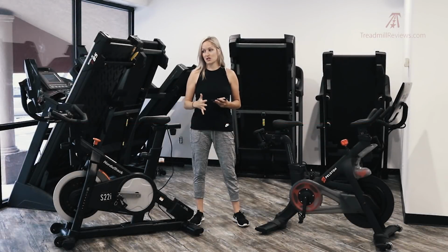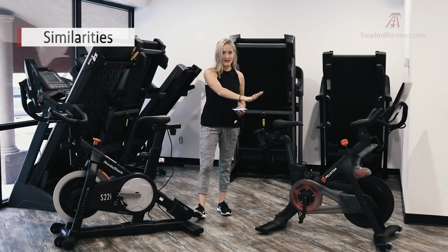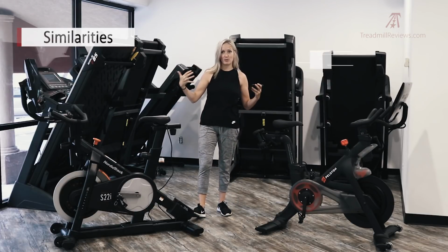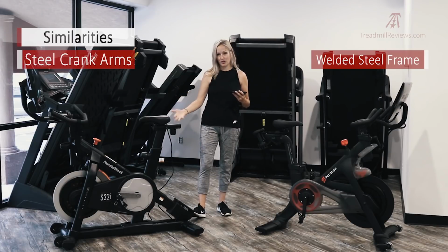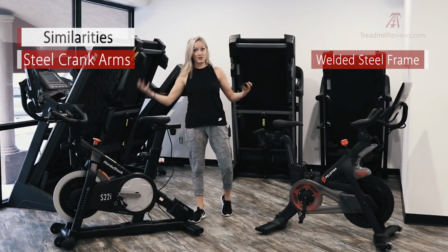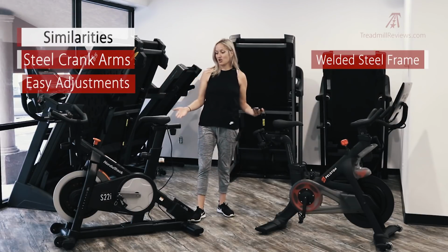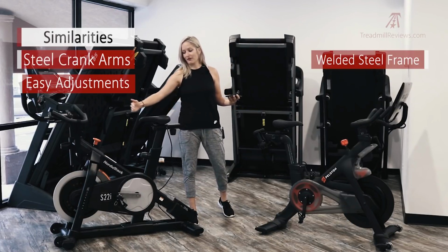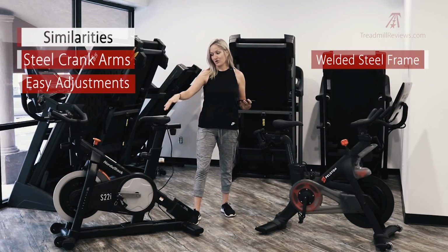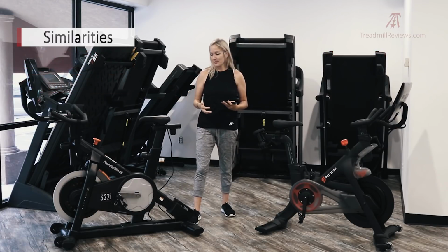So really quickly, let's go through everything that's similar between these two bikes. You have the Peloton and the S22i. They're both built on a welded steel frame. They have steel crank arms. They make the same adjustments. So on both bikes, you can raise and lower the handlebar height. You can raise and lower the seat post. You can bring the seat forward or back. And you can change the angle on the seat. So all those adjustments can be made on both bikes to make it more comfortable.